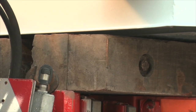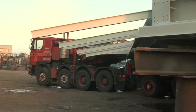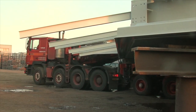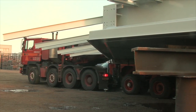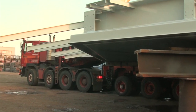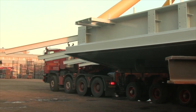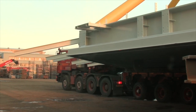After careful checking, the whole contraption slowly rolls towards the production hall. The terrain is far from flat, so here too the hydraulic pumps are frequently used to keep the load in balance. There are obstacles along the route, which make maneuvers difficult. But once the route is cleared, the whole rig is delivered in front of the hall and the huge doors can be opened.